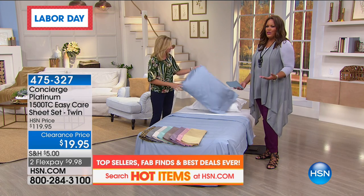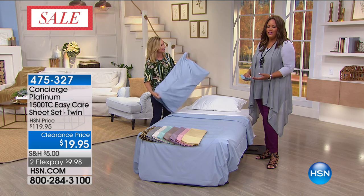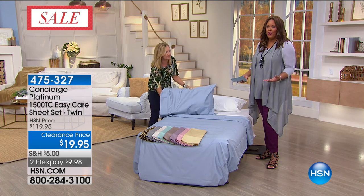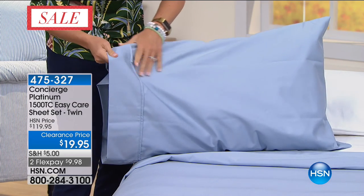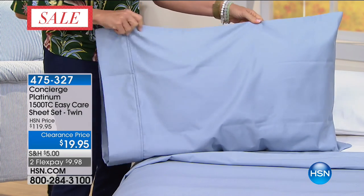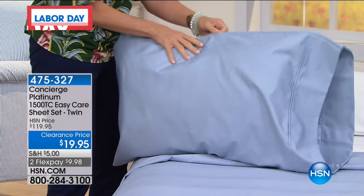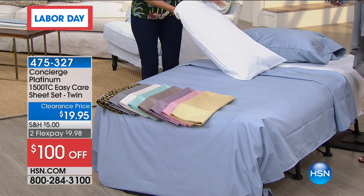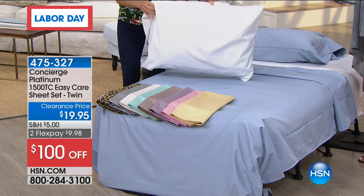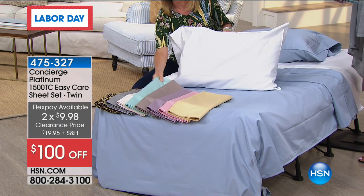And if you take advantage of $19 for 1,500 thread count, you can get this if you have a child in college right now. He's in the dorm room or she's living in the dorm room. This is going to give them something so comfortable, help them to sleep better because it's breathable and it's so soft and so durable. Just think about when we pay so much money for cotton blouses. This is that same breathable, wicking away the moisture. For $19, two Flex Pays of $9.98, you just can't beat it.